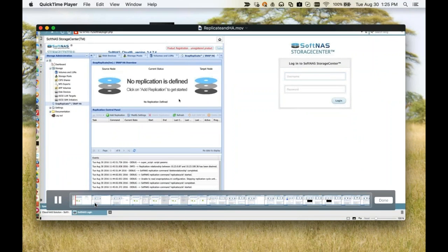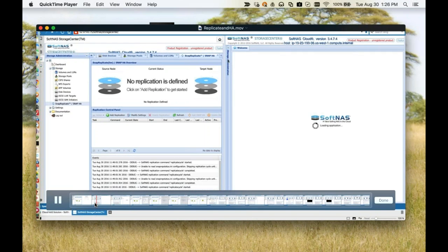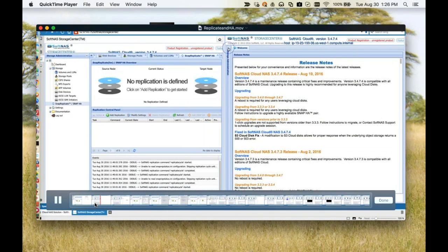We're going to go in and set up SnapReplicate between two instances within AWS. We talked about the SLA within Amazon that gives you five nines worth of availability for instances that you have in multiple AZs. SoftNAS allows you to do that. I have two instances in this environment, both in the West: one in West 1A and one in West 1B. With that, I'm going to set up replication of my data between both of my instances.